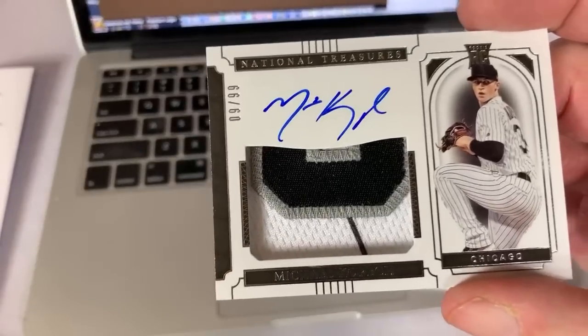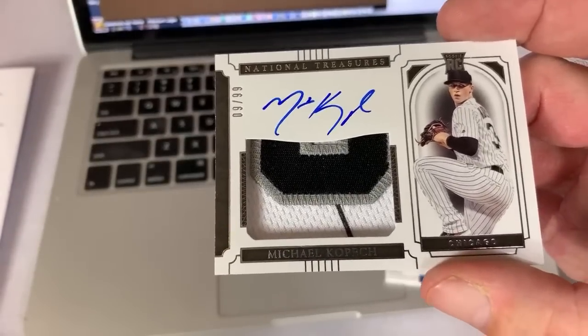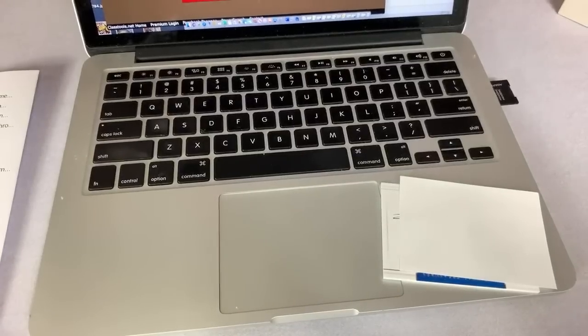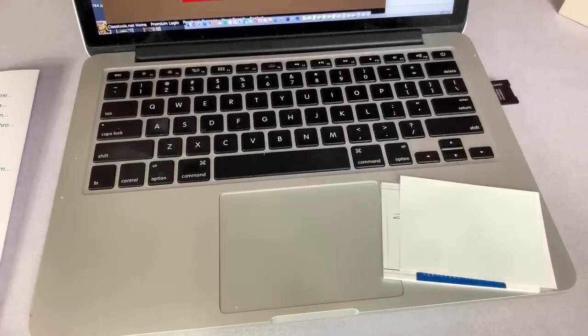It is numbered out of 99, so 10 cards in this box. Pretty nice. Like that they took care of you guys on that one. John A. says, Krusty was a longtime shortstop who wore number 2, just like another number 2 that we saw for many years in the Bronx, Derek Jeter. Very, very cool information there.